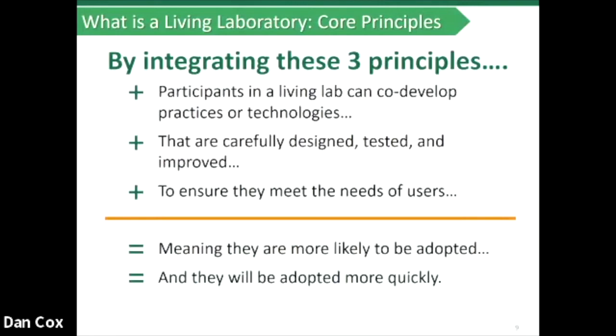So how do we go about this? The first thing is we have to integrate the three core principles of Living Labs. The first one is that participants can co-develop the practices or technologies. So it means that instead of us just saying, hey, we want to study this, we go back and we say, hey, what are you interested in? How can we help you?